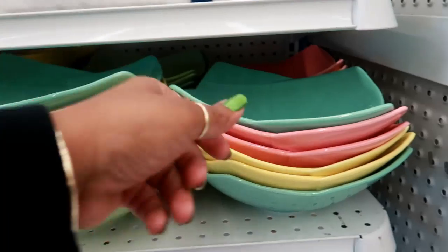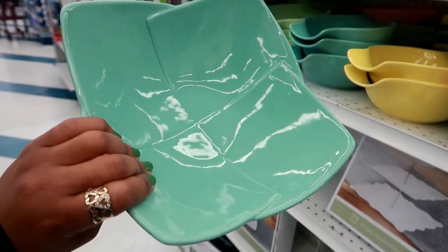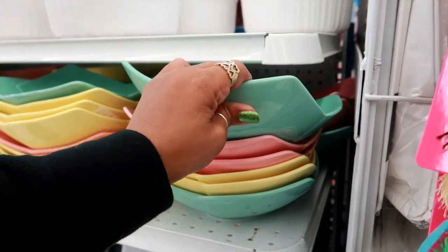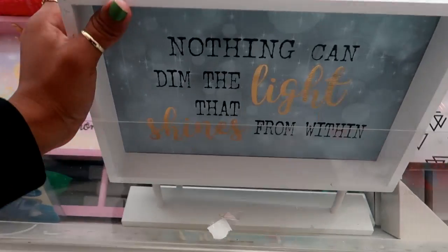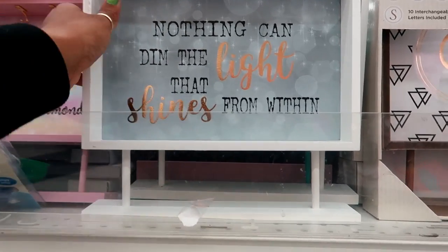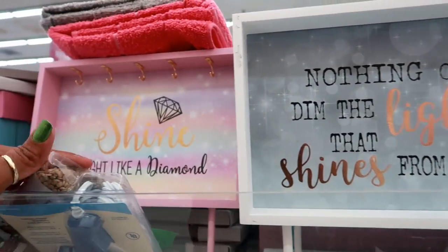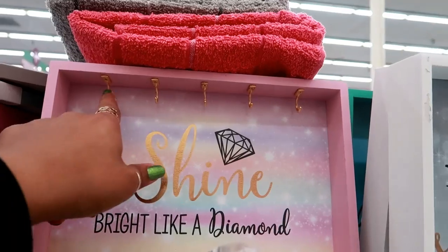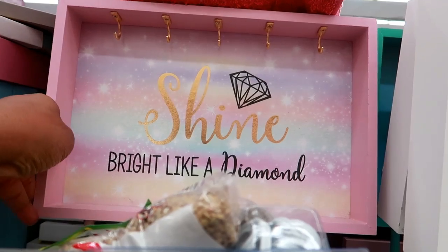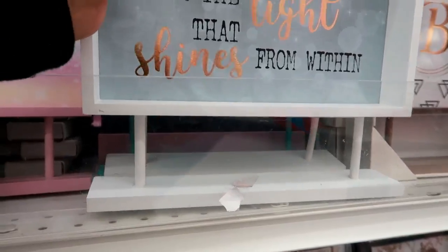And I saw this one. Let me grab this one. Oh, that's cool. $2.99. Okay, I've never seen these before, and I think they're okay. This one doesn't have the hooks in it. It is a little stand. Nothing can dim the light that shines from within. But this one, behind all this stuff, has hooks. So you can use that for like your necklaces or bracelets or whatever you want. That's cute. Shine bright like a diamond. And it also has the stand on it like that.